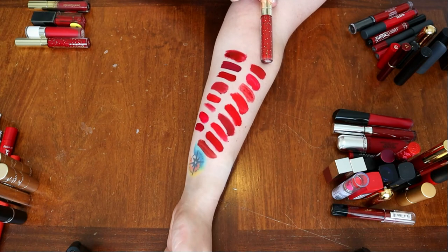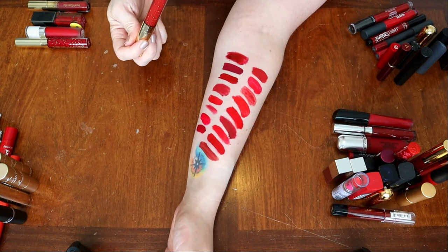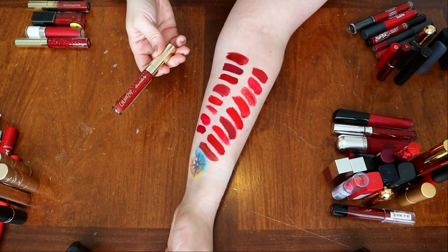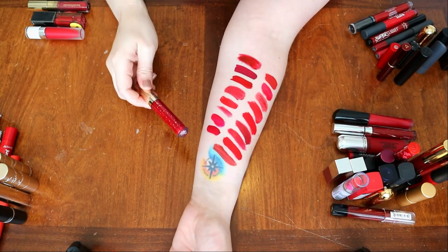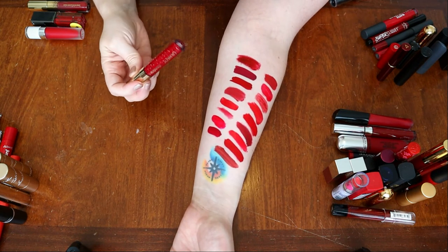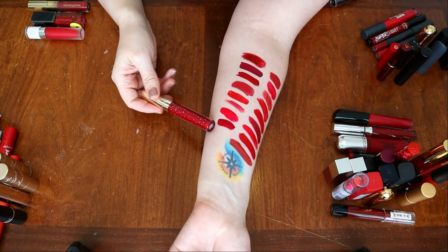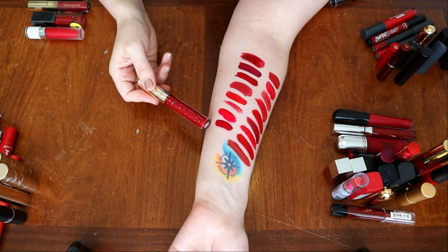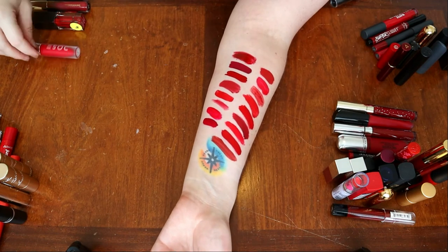This one right here, again, absolutely stunning red. It's by ColourPop. This is in the shade Snowflake. It is on their Ultra Matte Lip, so we're gonna hold on to that one as well. This one though, I do think I'm gonna go ahead and pass on. This is also from ColourPop. This is in the shade Starcrossed. Again, it's got kind of that purpley undertone to it that I just don't think I'm in the mood for these days. So we're gonna put that in the declutter pile.